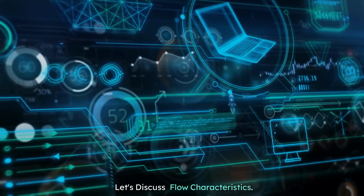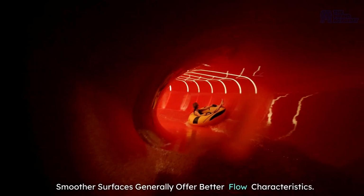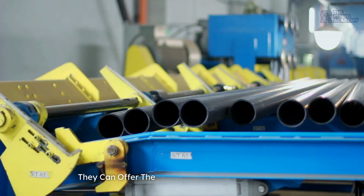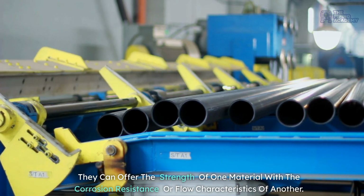Let's discuss flow characteristics. The internal surface of your pipe can affect flow efficiency. Smoother surfaces generally offer better flow characteristics. This is where lined pipes might come into play. They can offer the strength of one material with the corrosion resistance or flow characteristics of another.